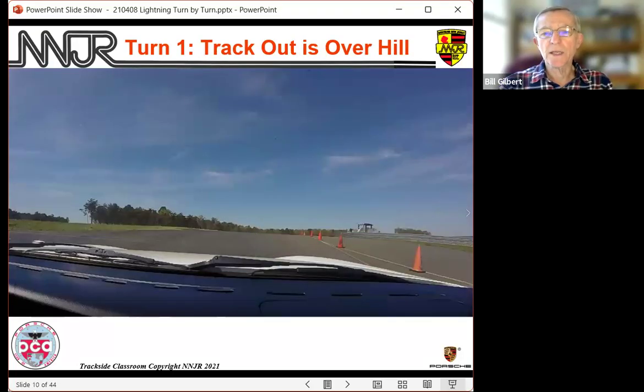Here you can see that even when we're past the apex, we have no visual for track out. So that's why this has to become memorized. We have to have the mental picture of track out long before we try to do anything fast here. We have to get the muscle memory of the line nailed on this corner. Very, very important.